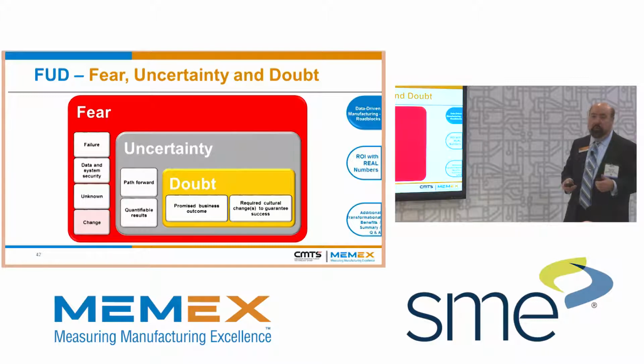There's certainly the whole fear, uncertainty, and doubt aspects with a lot of these things. Failure, data system security, unknowns and changes. You have uncertainty in terms of what's the path forward and quantifiable results. Doubt in terms of promised business outcome, what types of required changes happen. All this can slow these projects down.